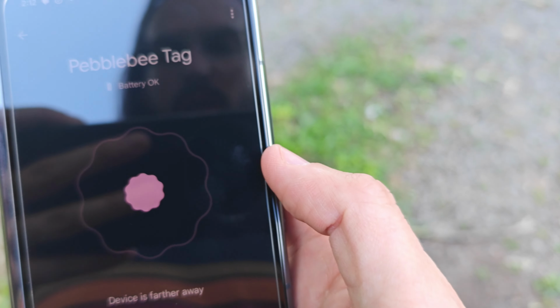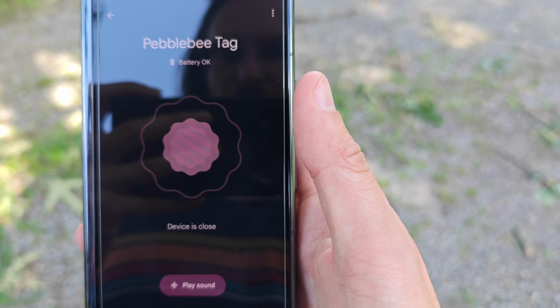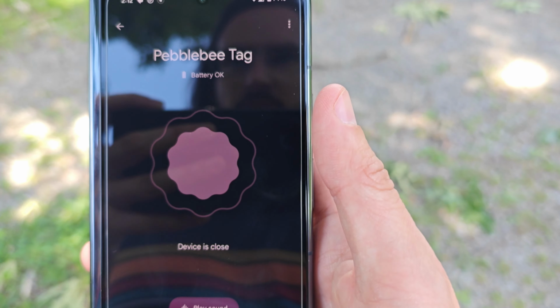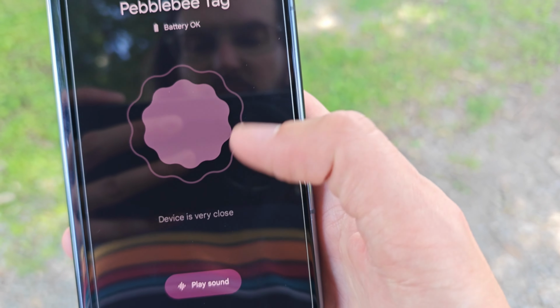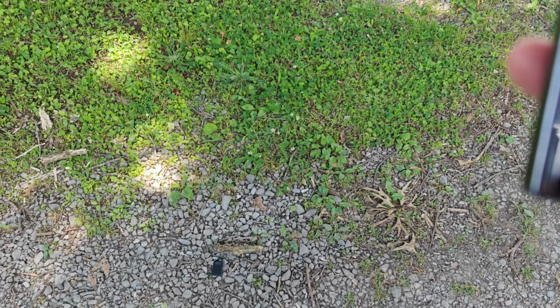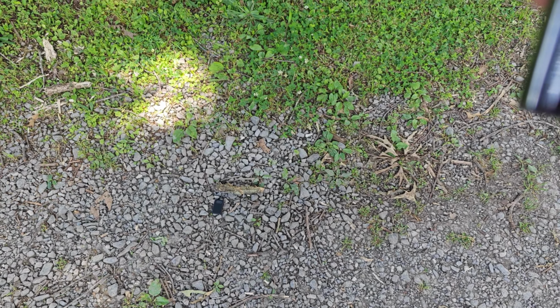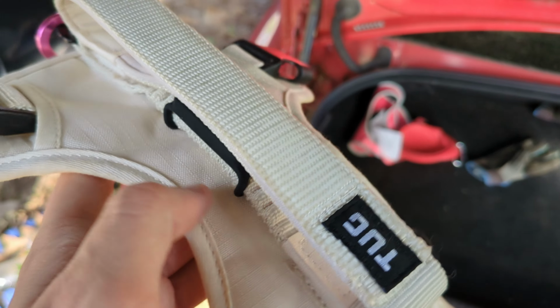I genuinely have no idea where this thing went. My battery's okay though, so that's good. Okay, we're getting closer. We're getting much closer. And at this point, what I could do is play the sound. And there it is.